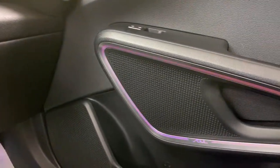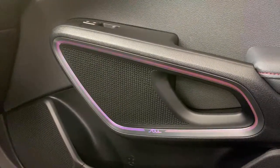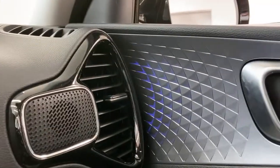Check it out over here. Three different colors at the same time. You can sort of see it changing in there. Pretty cool the way that can change. So just something cool. The Seltos does not have this. And again, same thing up here. Looks pretty cool at night.